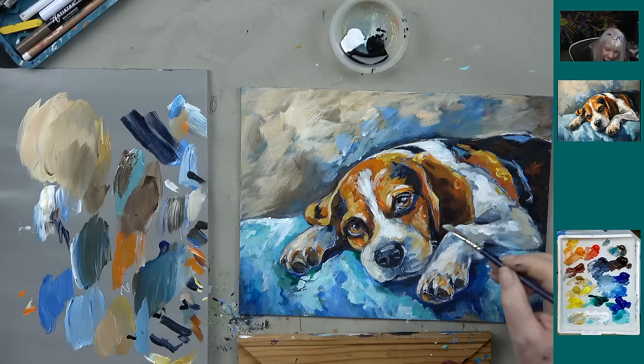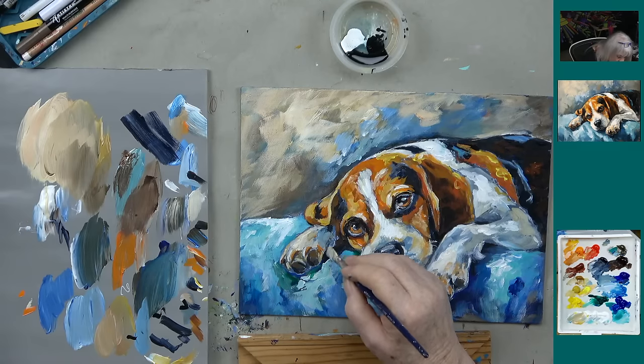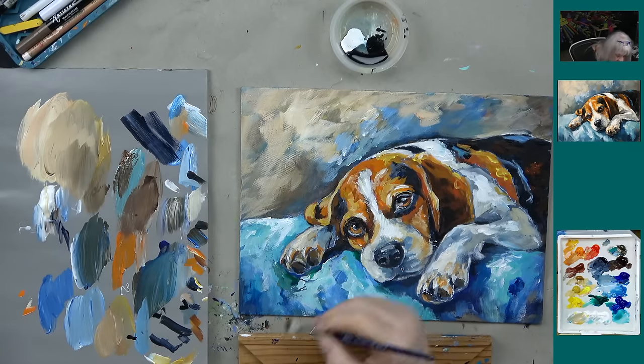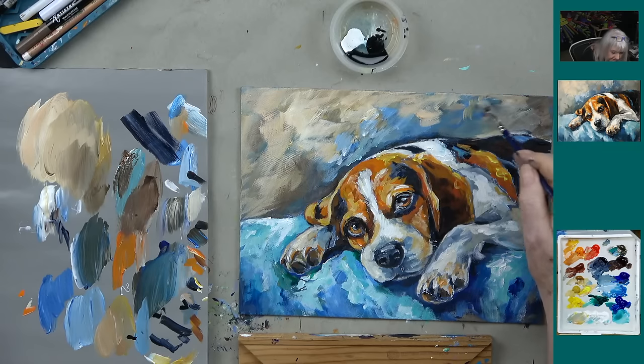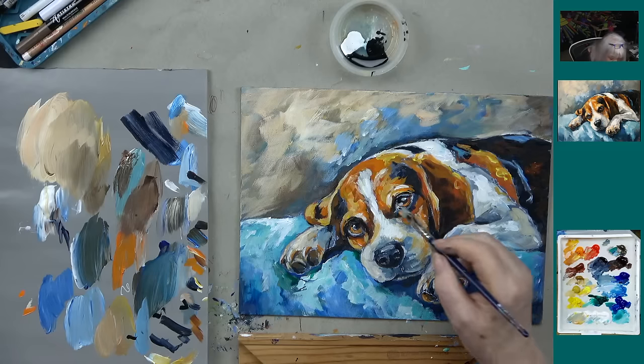A little bit of blue highlight in his coat. Little shadow right there. Okay, so I think I'm ready to sign it, John. I hope you enjoyed this, because I can play around with this forever, but I think you got the idea of how we painted this dog. You have to do the highlights sometimes twice. They're not always bright enough.